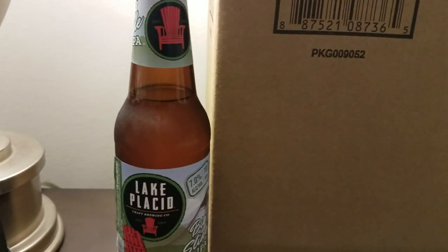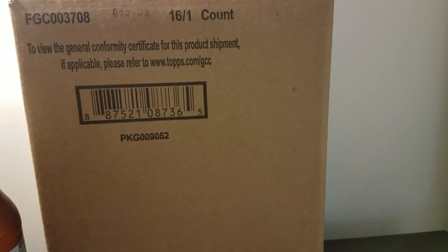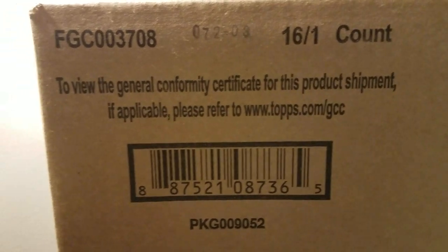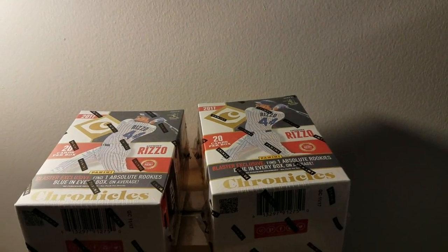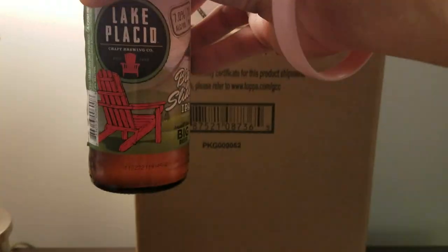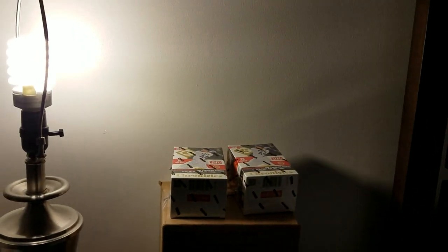Got something extra special that I just drove like 2, 2.5 hours to get. And we've got our very first, it doesn't say it on there, but it's from Topps. And a couple extras that came with it. But my very first case, got a Lake Placid IPA.